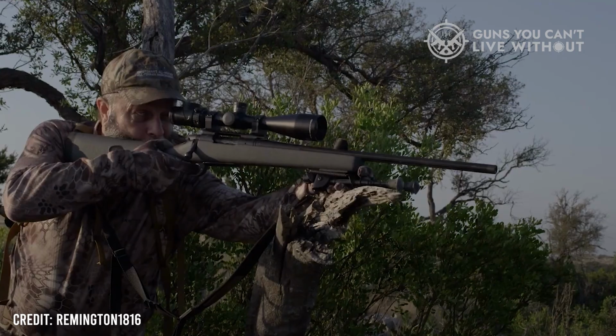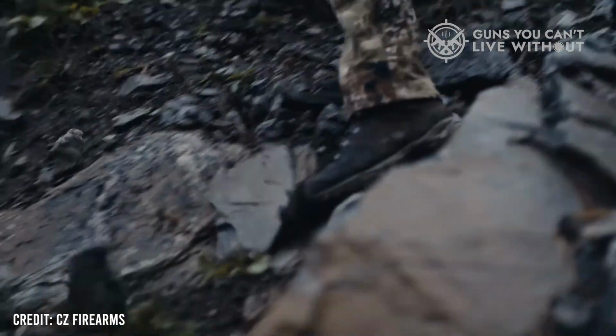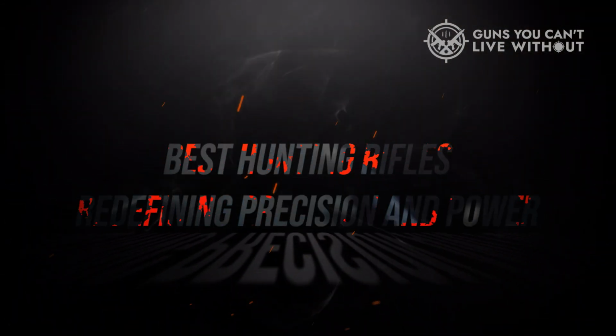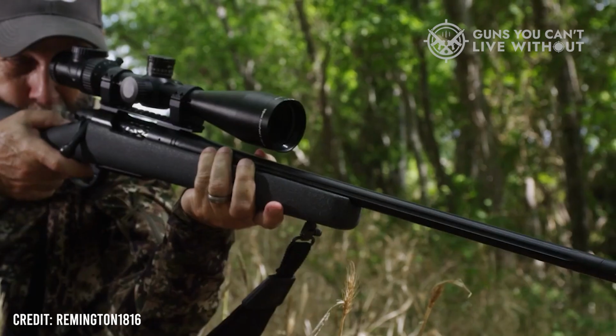With so many hunting rifles on the market, ranging from vintage classics to the latest innovations, choosing the best one can be overwhelming. Some stand out as top tier, while others fall short. To make things easier, I've put together a list of the best hunting rifles available today. No matter your target or hunting style, there's a rifle here that could become your new go-to.